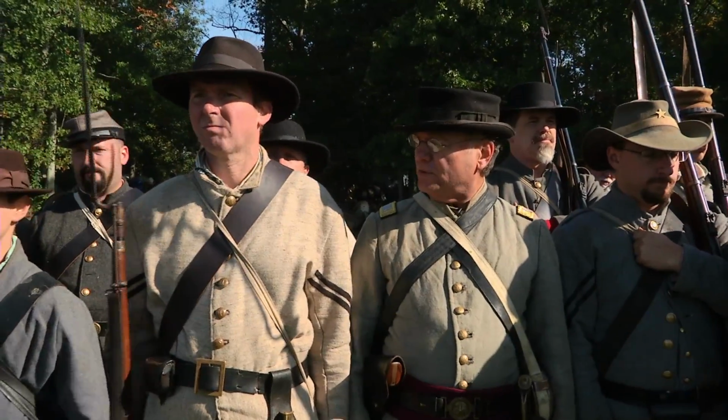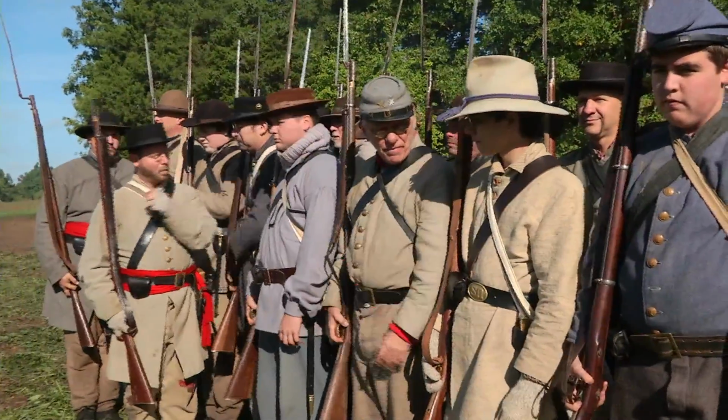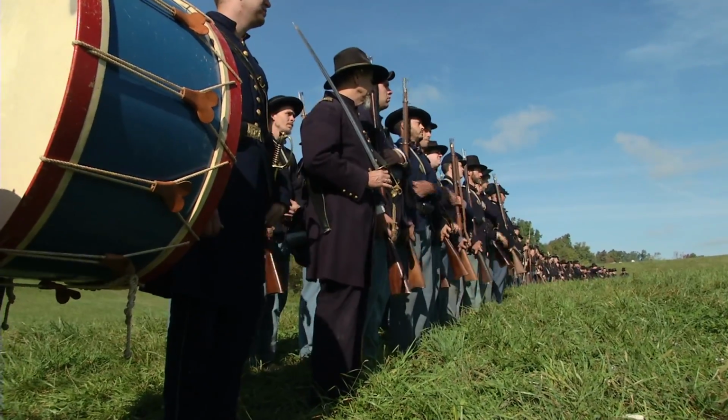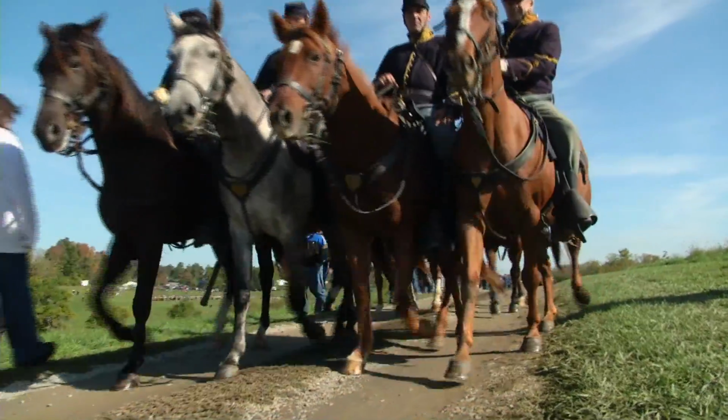The Confederates won a tactical victory at Perryville, but in the end, it was a strategic defeat. That's because they were so outnumbered by the Union forces, they were forced to retreat and soon had to evacuate the entire state. Every year, thousands of reenactors and history buffs become Union and Confederate soldiers to commemorate the anniversary of the battle that sealed the fate of Kentucky.